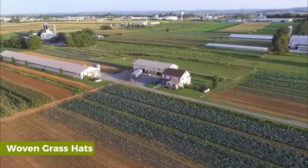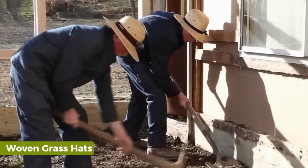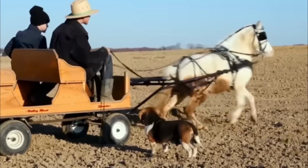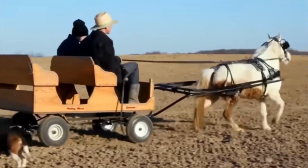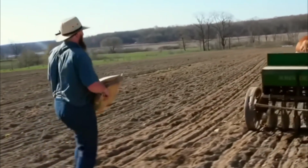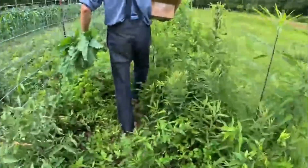Summer sun can feel like it's chasing you, especially when you're working outside all day. The Amish stay one step ahead with a simple tool: woven grass hats. These aren't just for show. They're carefully made from straw or dried grasses to give the perfect balance of shade and airflow. Wide brims protect the face, neck, and shoulders from harsh sunlight. But here's the smart part.